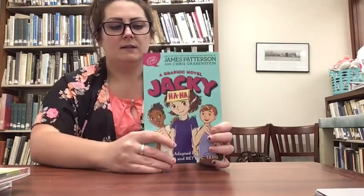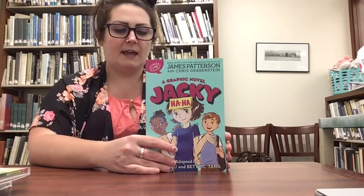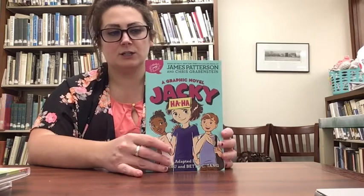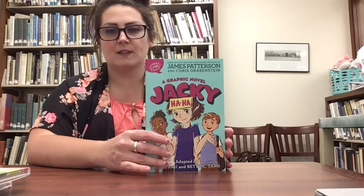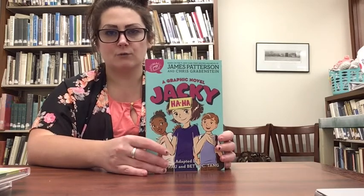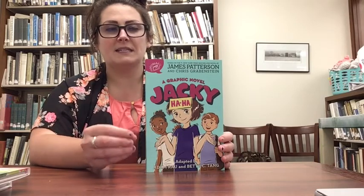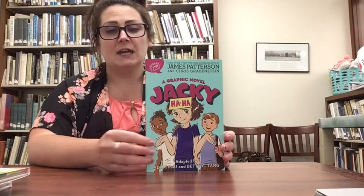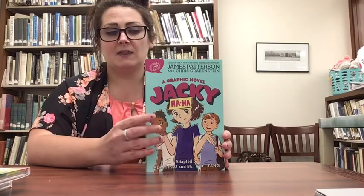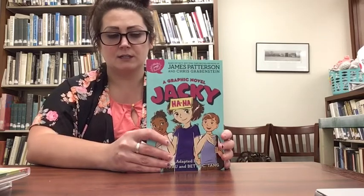I really like recommending graphic novels because they give a different type of connection to the story. Because of those illustrations, you can connect with the story differently than just reading the words. And I think for reluctant readers, having those images are wonderful and are what will ignite them to want to continue to read if they really don't want to look at a page with just words. This is an adaptation of a novel. It's the same story with illustrations.